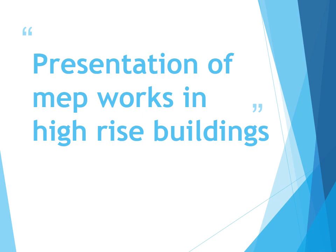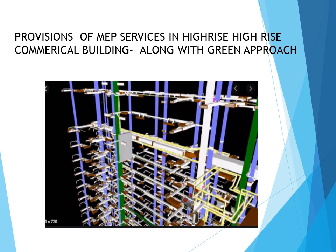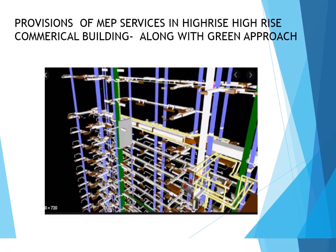Dear friends, this is Srinivasan, who has more than 30 years of experience in all sorts of construction activities and multi-story buildings, presenting you a small presentation on MEP works in high-rise buildings. Provisions of MEP services in high-rise commercial buildings along with the green approach. The image shows how all these systems have been embedded in a high-rise building.